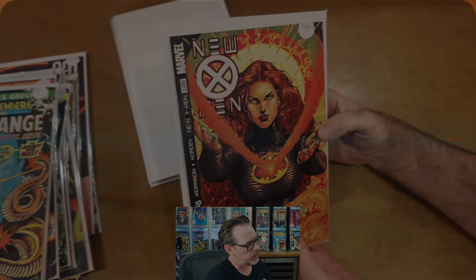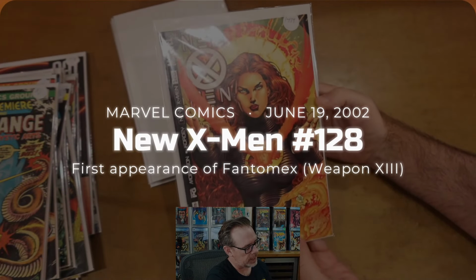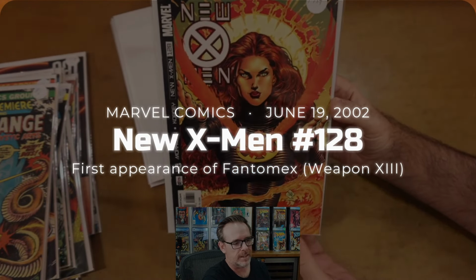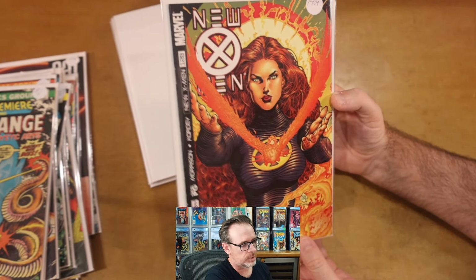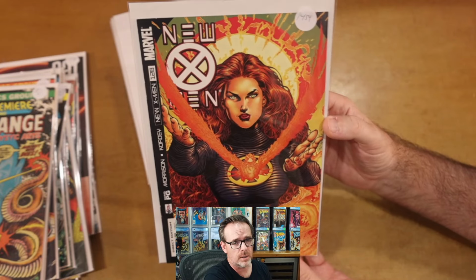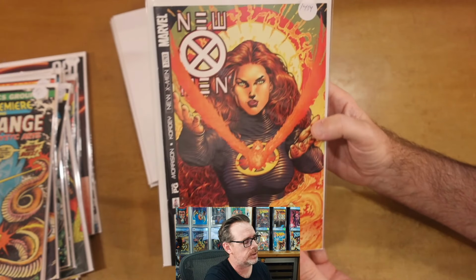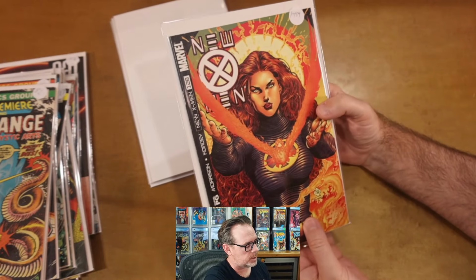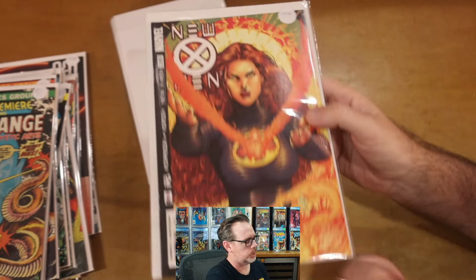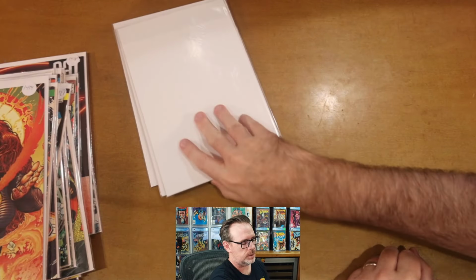This is New X-Men number 128, part of the really fantastic Grant Morrison run of New X-Men, with Jean Grey Phoenix featured here on cover art. And this is the first appearance of Phantom X, who has had some off and on significance in the X-Men universe. But really enjoy the Grant Morrison run on New X-Men.